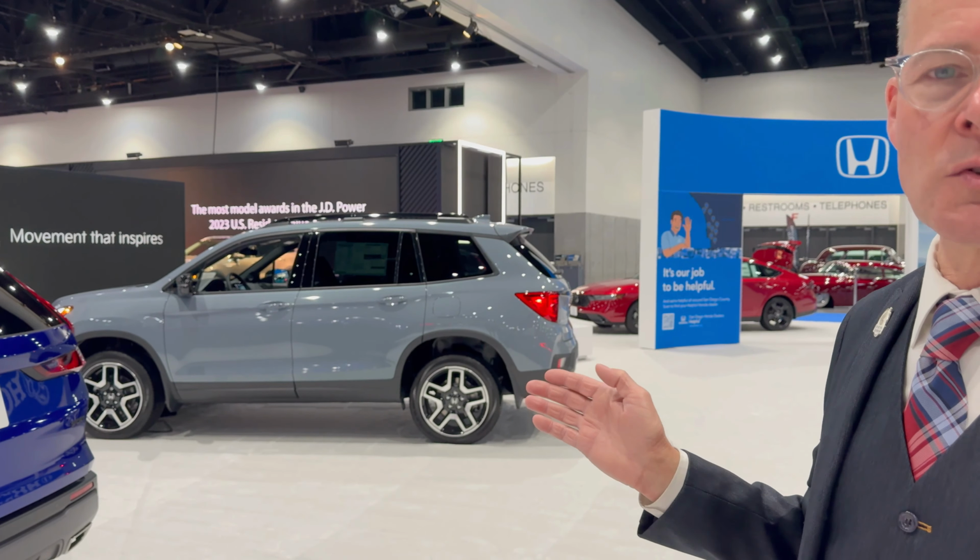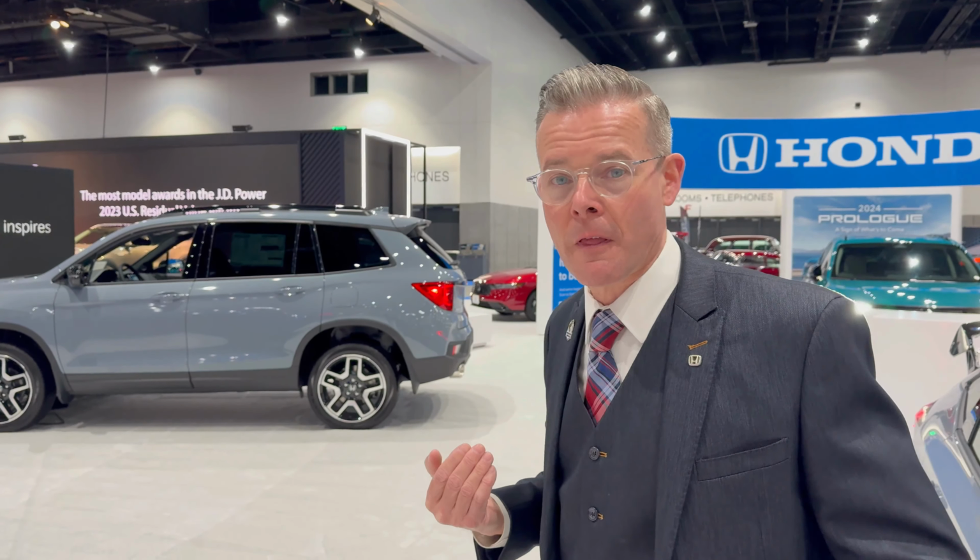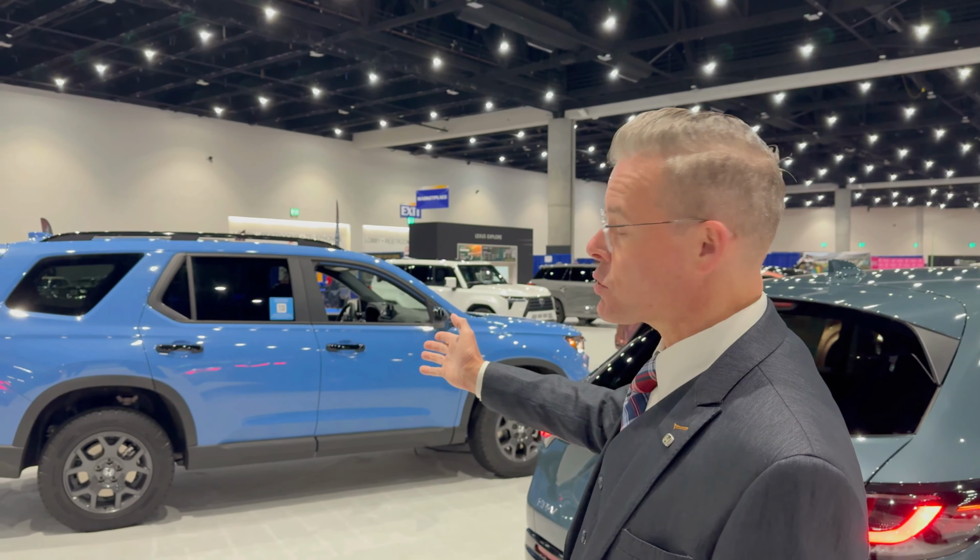Now let's walk a little bit further. Here we have our Passport. This is our mid-size SUV offering, and this is a great adventure vehicle for those that like to wander a little bit further off the path. Now, talking about going further off the beaten path, I want to introduce you to the Pilot TrailSport. The TrailSport is our most off-road worthy vehicle we've ever produced. So in the 2023 model year, this was all new.